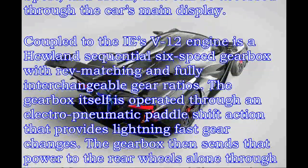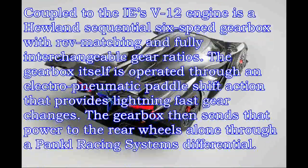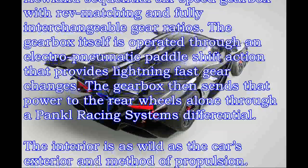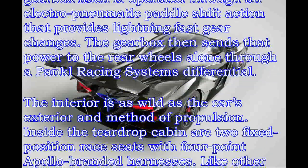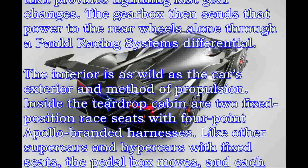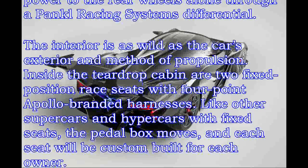Coupled to the IE's V12 engine is a Hewland sequential 6-speed gearbox with rev-matching and fully interchangeable gear ratios. The gearbox itself is operated through an electro-pneumatic paddle shift action that provides lightning-fast gear changes. The gearbox then sends that power to the rear wheels alone through a Pankl Racing Systems differential.